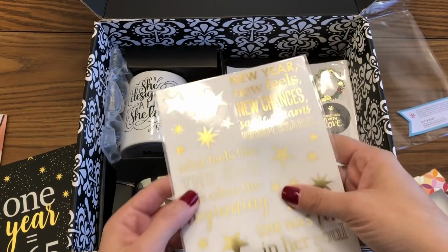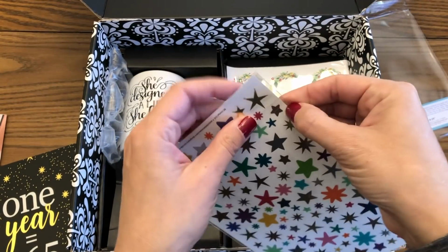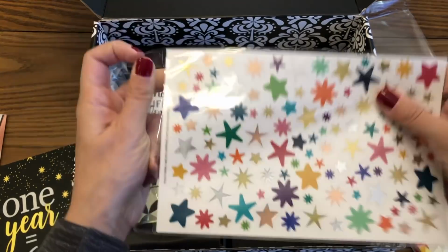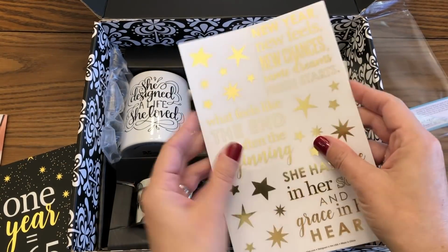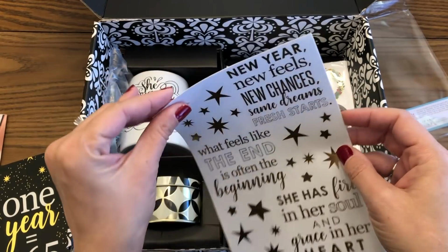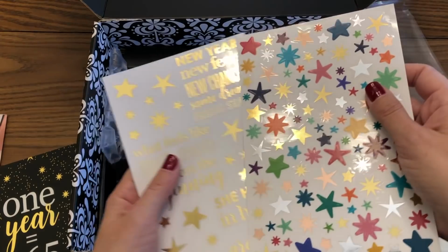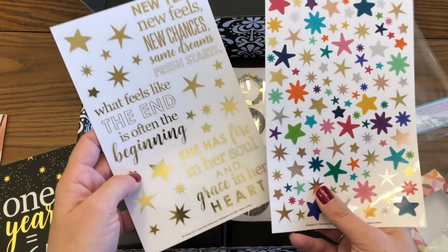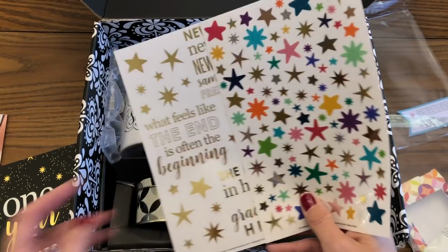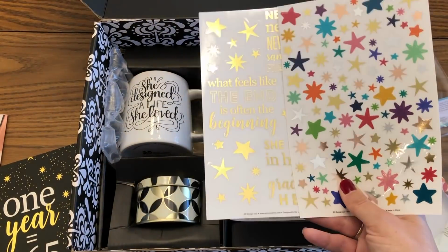That's really fun. And then 2 sticker sheets. Are these 2 sticker sheets in here? Looks like, let's see. Both clear, I think. Both clear. So New Year, and then some stars. It looks like a mix of metallic and colored.